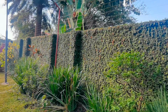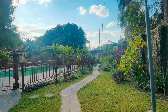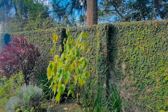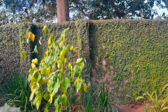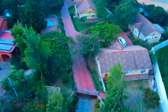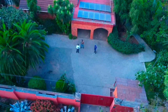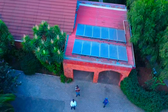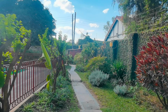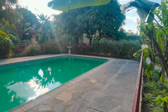Look at the wall fence, beautified by the creeping flowers. We also have the swimming pool. I hope you are also appreciating the drone footage around this area, just to make you appreciate this area even more. It also has a lot of solar panels, just in case of load shedding. That's me there flying a drone. So the swimming pool area is right here.